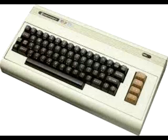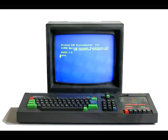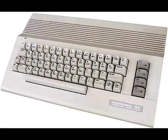So this is the end of this computer emulation and console, my brief history of computing. Well, I hope you enjoyed it.